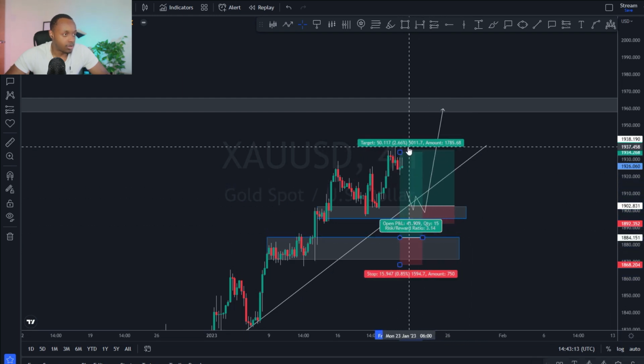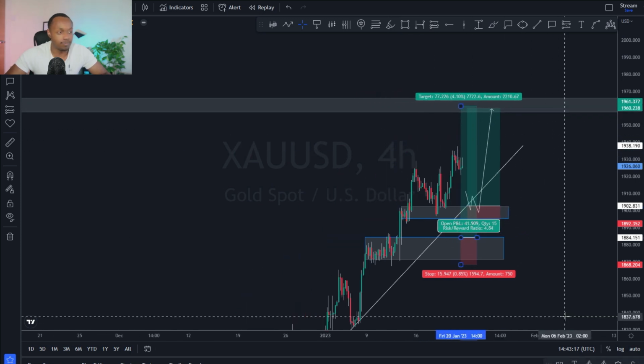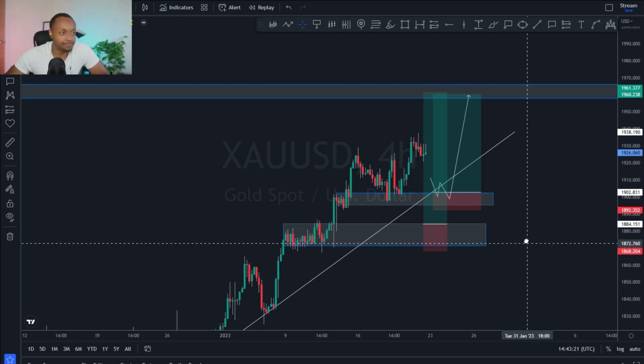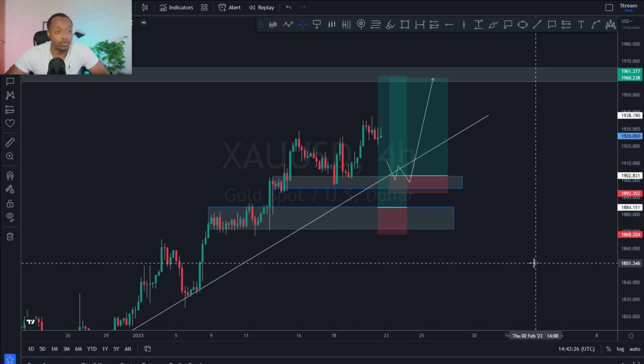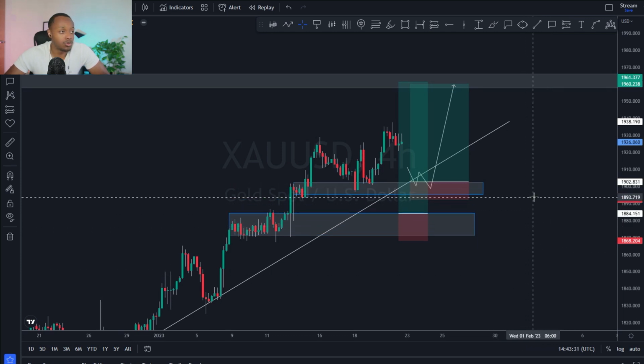So if I don't target the highs, I'll be targeting 1960. Depends on risk reward and the entry and everything. But that's where I do see price going for gold medium to long term. So that's the plan for gold. Wait for some pullbacks, 1900, 1875. And then we'll look for some entry confirmations to buy gold back up again.